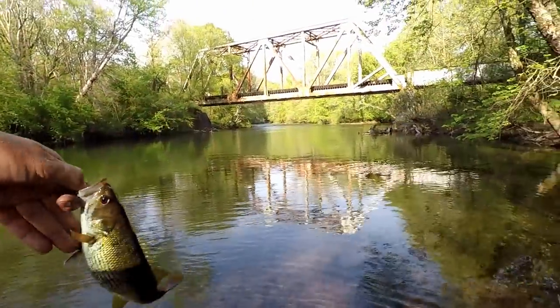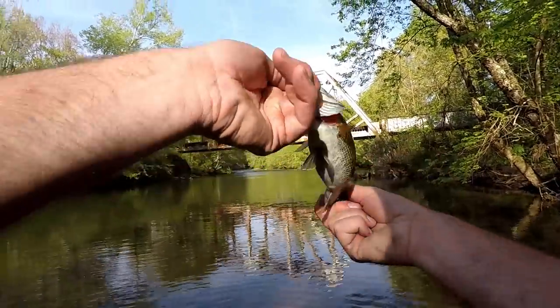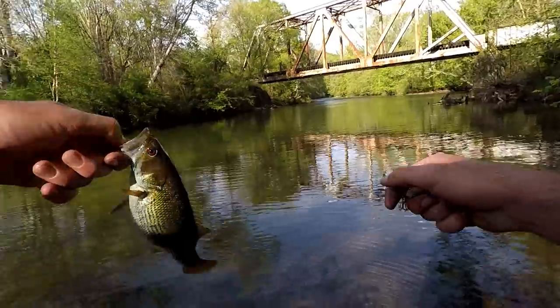What an awesome place to come to. I'm so glad I came by here. Getting these little bass, these little fat bass. Super clear water.